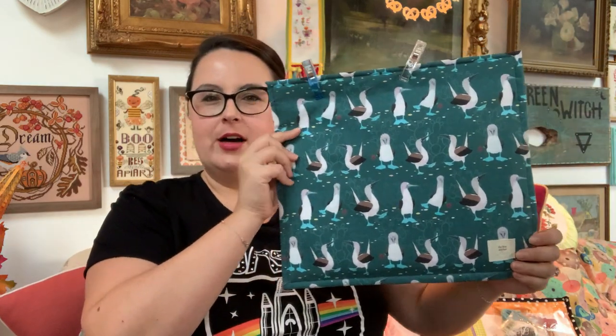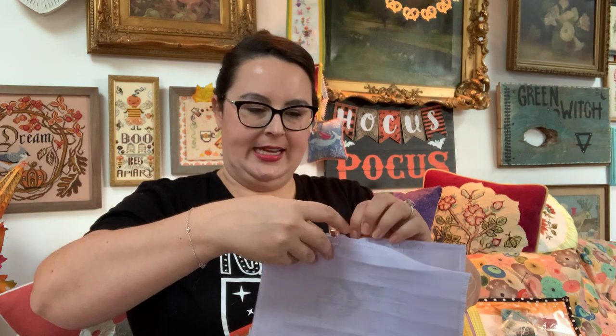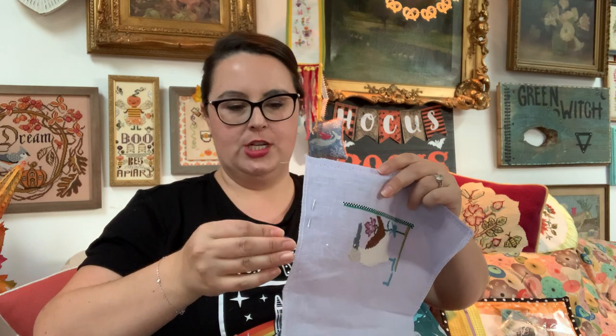Okay, the next thing I want to show you, I did some stitching on the dancing booby birds. Because who doesn't want to go to the beach and dance? I do. Oh boy, do I want to go. Okay, I digress. But it's in the awesome bag, the 805 Stitcher bag, with those dancing birds. And I am happy to say that I have one bird done. I just need to add his dance partner to the page.